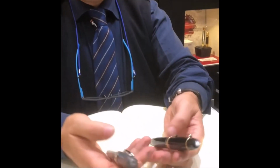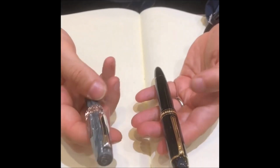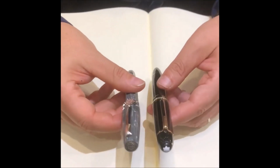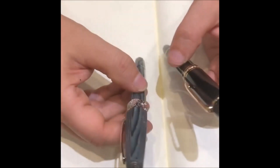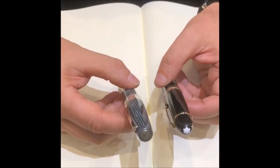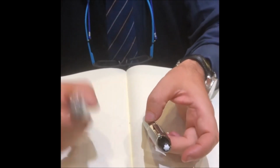Here you have the 149, this one. It's heavier, of course, but they really both look great. And which one would you use? That depends on you. I will never be the one to tell you this one is better than this, or vice versa.